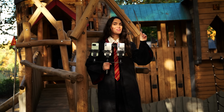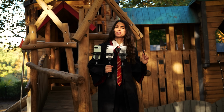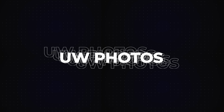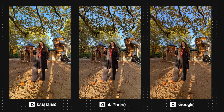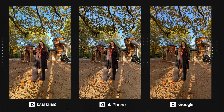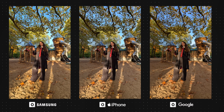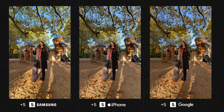Moving on to ultra-wide photos. Ultra-wide mode is a really good one when you want to get more of the scenery in your shot. In this ultra-wide photo, all three phones performed exceptionally well, accurately managing the dynamic range between the bright sky and my dark outfit, making this one a clear draw.